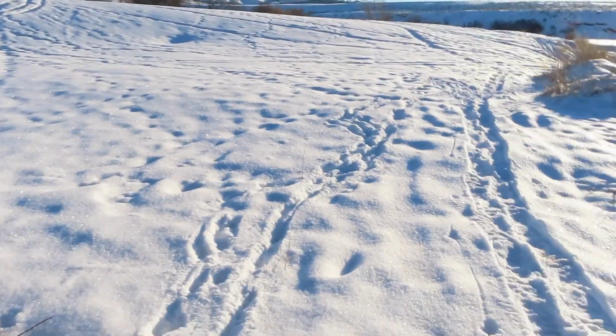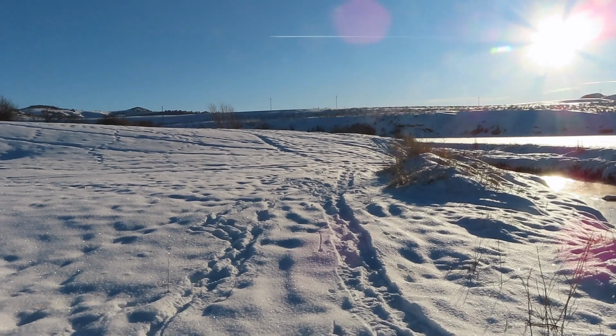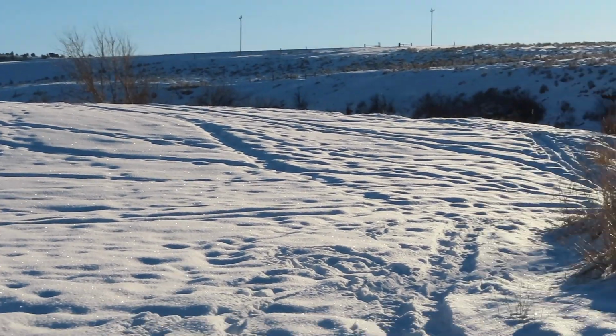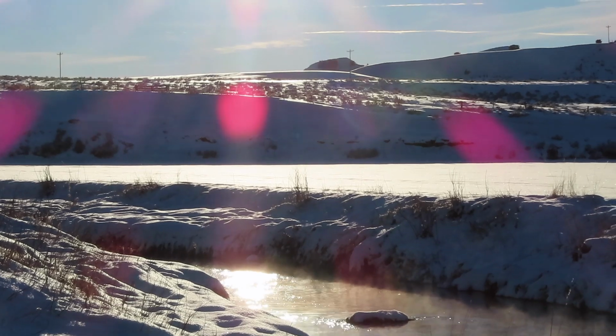Let me turn the camera around so I can see, because I have to wear a hat in Wyoming. It's bright out here, folks. Okay, let me turn this around. All right. So you're looking at my snowshoe track. And that's where the other field is over that little rise. Here's the creek, looking nice and gorgeous, of course.